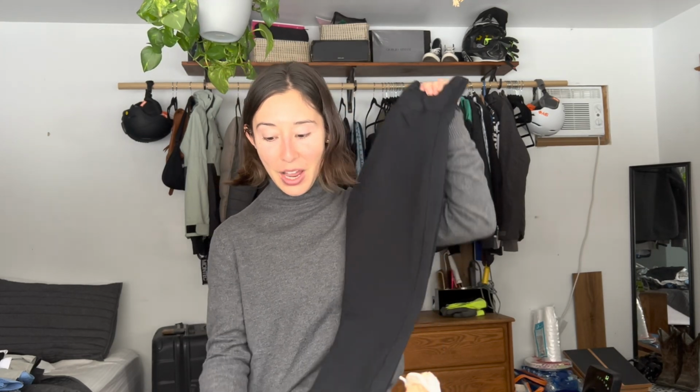But the last thing, it's kind of like a base layer, but not really, because these ones are a lot thicker and they're just intended to be leggings. I technically could wear them underneath stuff if I wanted to, but these are Belief fleece lined leggings. They're incredibly warm, and I got them off Amazon, and I'm kind of obsessed with this brand now. They just make really good stuff.